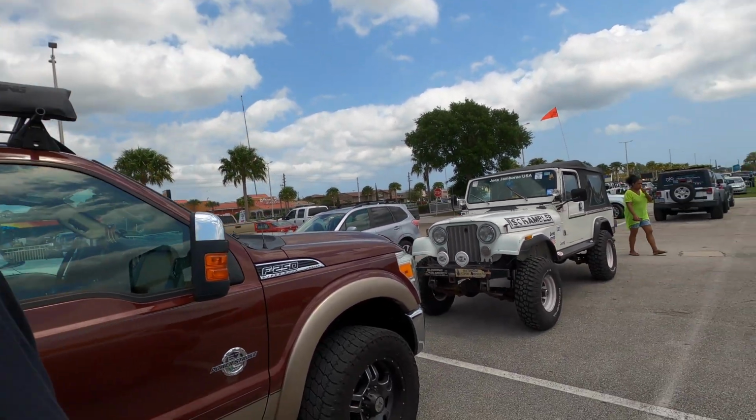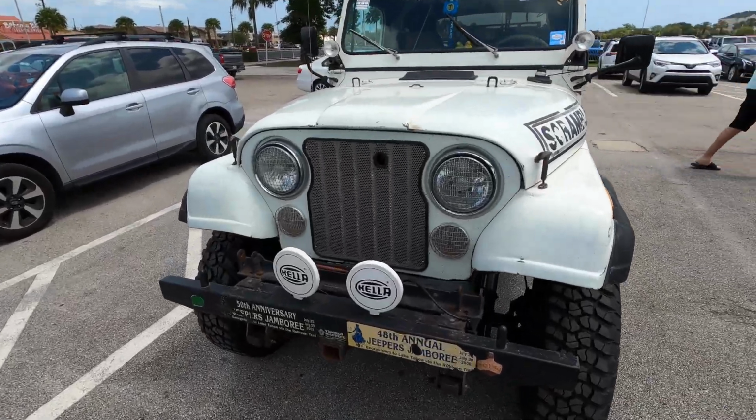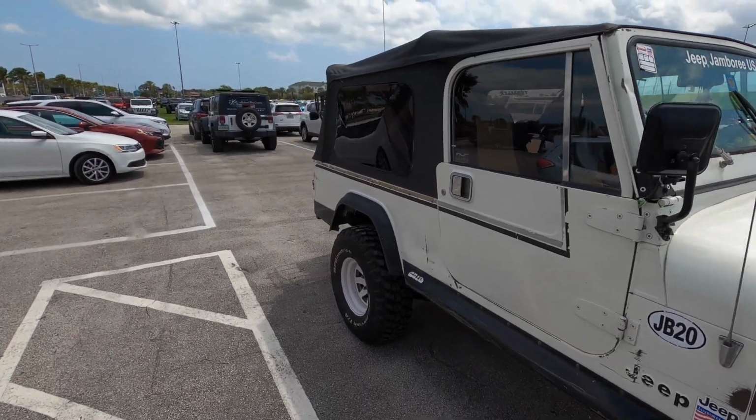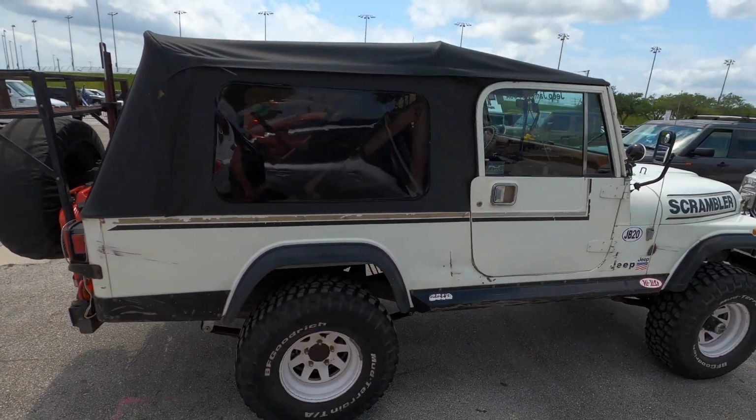But I just want to say, what idiot brings a Land Rover to a Jeep event? I had no idea there was a Jeep event going on. Really, no clue. I do want to say that this might be my favorite one here, man. Look at this thing, it's awesome. It's been to a bunch of Jeep Jamborees. It's got a beer holder on the front, and it is a Scrambler, a model I've always loved. This thing is sweet, and it's parked up front. It should be inside, right?